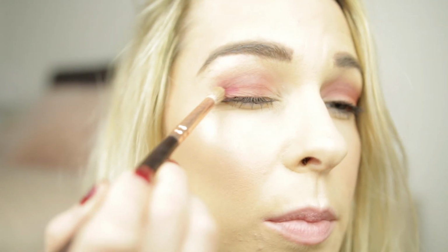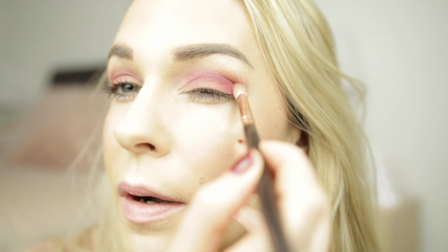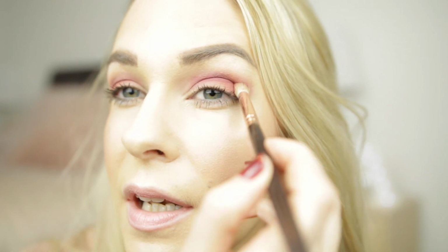Now once again, I'm just going to take my crease brush and I'm going to go back in using the Love Letter colour. Oh, I just love this colour. It's like putting raspberries on your eyes. And once again, I'm just going to take this low and blend it all in. You could probably use Venetian red as well on here, because that's really pretty, but I have a thing for the Love Letter colour.